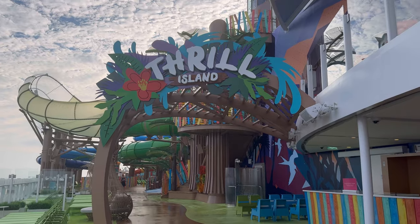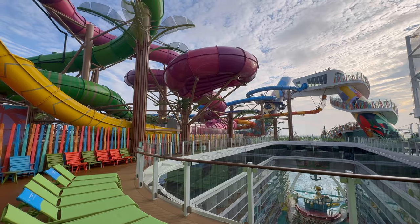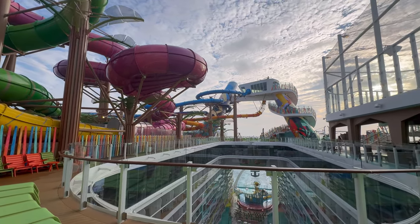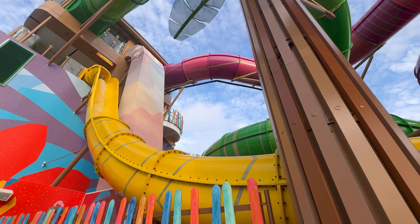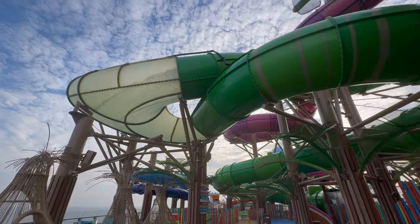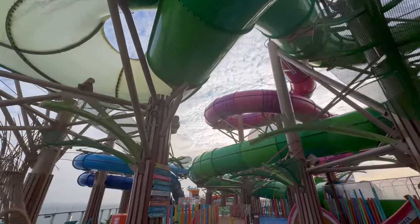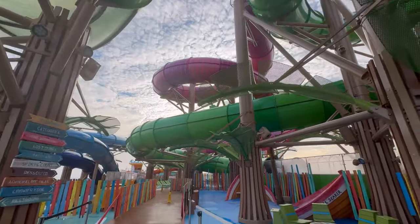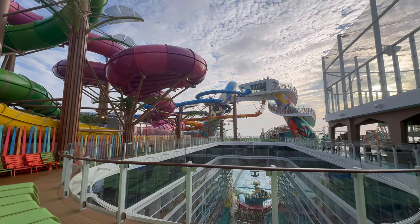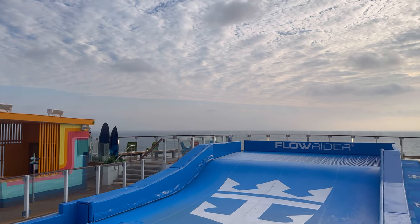Now, it's time for all of you thrill seekers. Let's check out Thrill Island, the biggest water park at sea. There's 6 water slides at the new Category 6 water park, all with varying degrees of intensity, so there is something for the whole family. And just so you know, my personal favourite was Storm Surge. It was so much fun. And I definitely stayed away from Frightening Bolt. I hate trapdoors. Deck 16 also happens to be home to the famous and always popular Flow Rider.